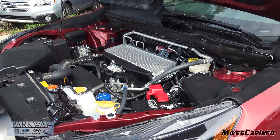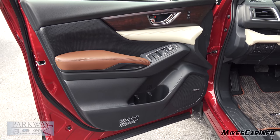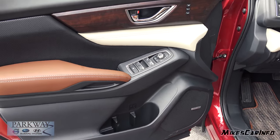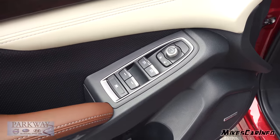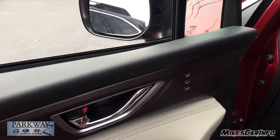The inside of the driver's side door is just like the other side, except it has a few more buttons. So you have your power windows with the front two automatic, one touch down, one touch up.